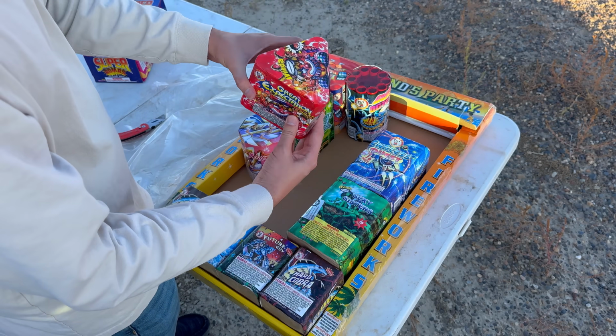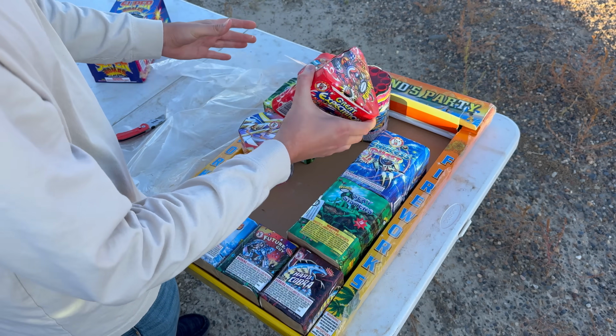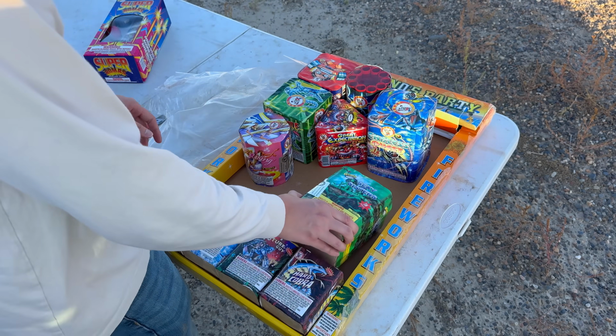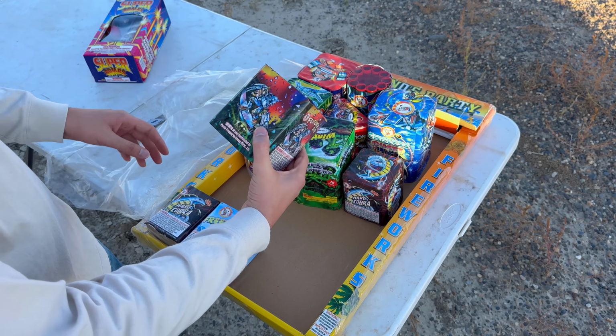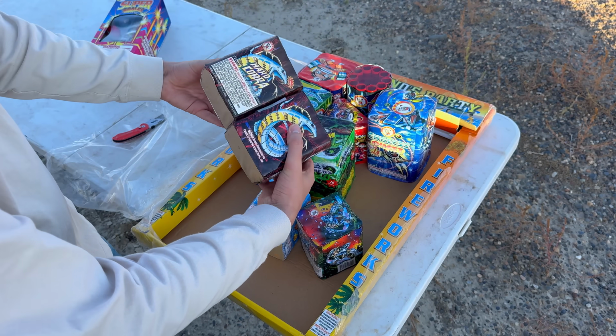Great Expectations, they still make this one as well, the triangle cake. It's a 9-shotter. This right here would have been the original. Endless Quest, 16-shot, 200 gram. These are all 200 or 350 gram cakes. We've got the Sexy Sisters here. We have the Hard Cobra, a smaller 16-shot, Future Guy, Freezing Ray, and we do get another Hard Cobra, so it's interesting you get 2 of those.